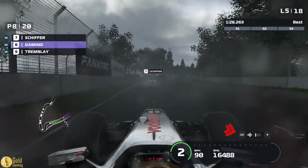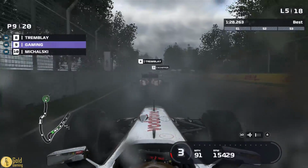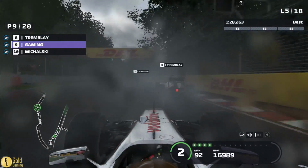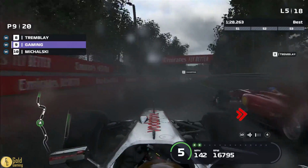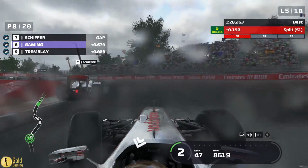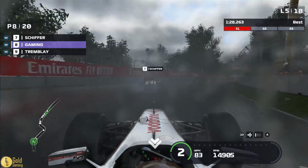On lap 66, Button was a second and a half quicker than Vettel, cutting Vettel's lead down to just a second and a half. Schumacher dropped to 4th on lap 67 as Webber moved around the outside into the final chicane. Vettel went into the final lap with a 0.9 second lead over Jenson Button, with Button being faster.